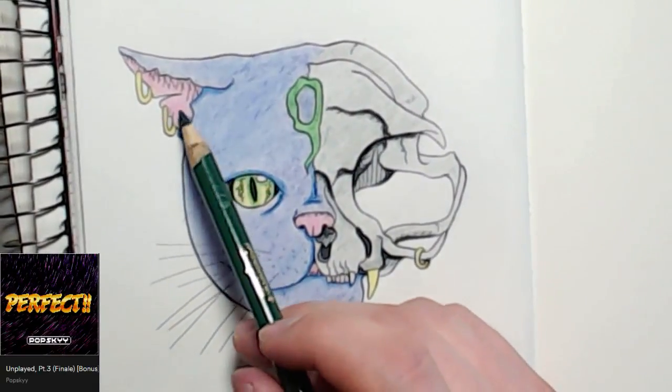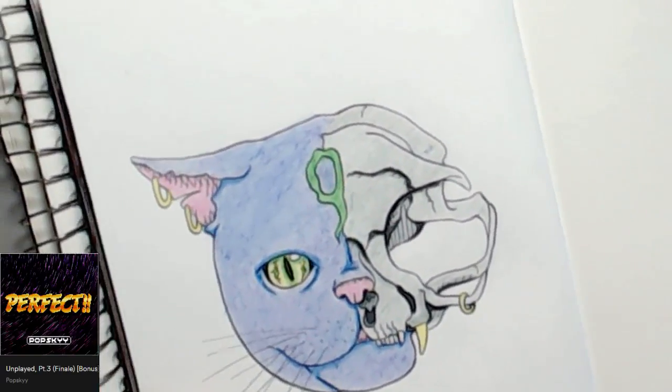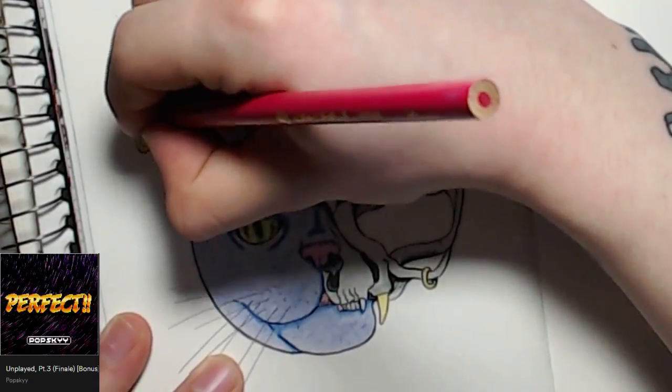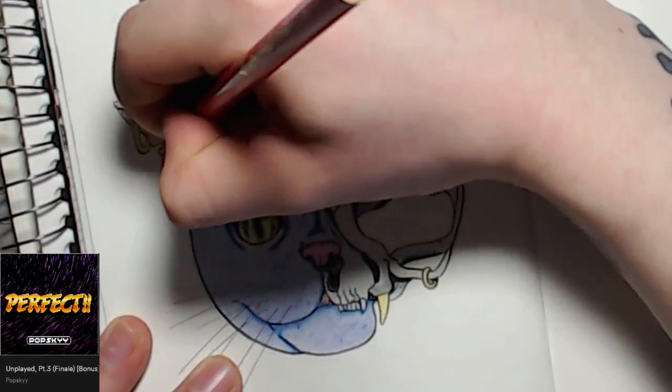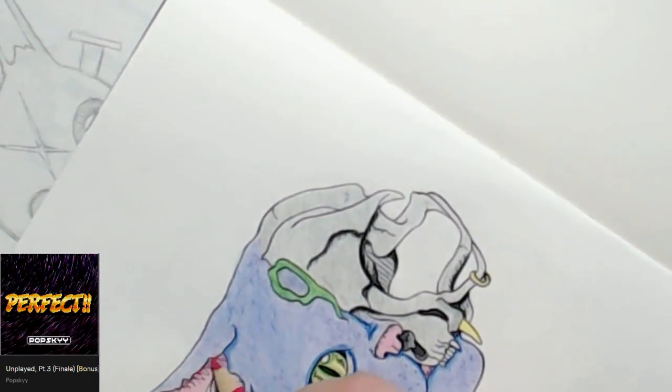Get a darker pink for the shading inside the ear. This is called crimson, so it's like a really light red, like a pinkish red, and it's not really showing up too. Oh no, now it is. I just had to press down a little bit harder.